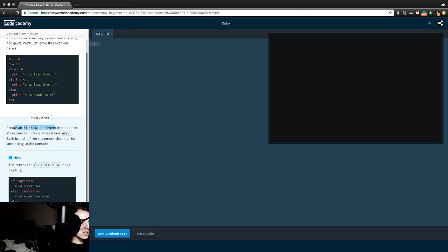Instructions. Create an if-else statement in the editor. Make sure to include at least one else-if branch of the statement. Should print something to the console. Here we go. Let's do this. We are going to have if something print, else if print, followed by else.